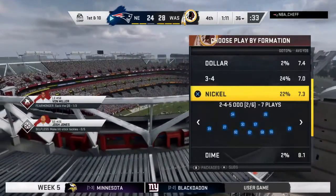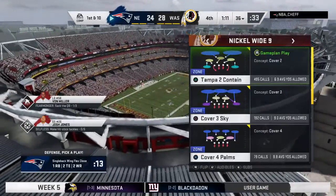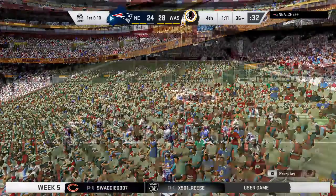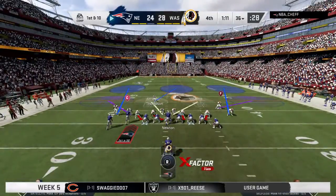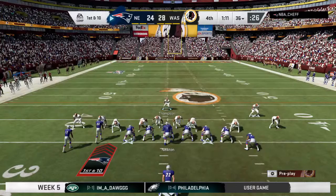What are we going to do when we have the opportunity? They've called these plays a bunch of times. Now's their chance to execute them. Well, they have the opportunity now. Here's the execution. So from the 36 now, 1st and 10.